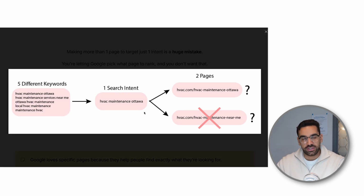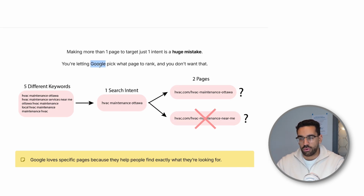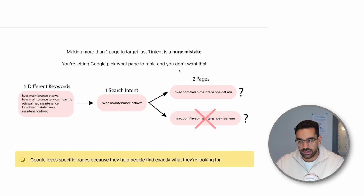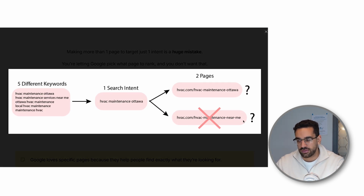It is a mistake to make 2 pages that are slightly different but are meant to be shown for the same intent. If I make an HVAC maintenance Ottawa page and then I make another page that's called HVAC maintenance near me, now you're putting Google in a weird spot. You're letting Google pick what page they should show, and you don't want that. You want to just hand Google the one perfect page. You don't want to give it 2 and then have it pick which one. And you're also wasting time. You're wasting time by making this page only for Google to pick the other one.